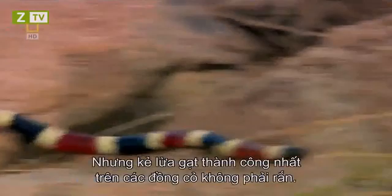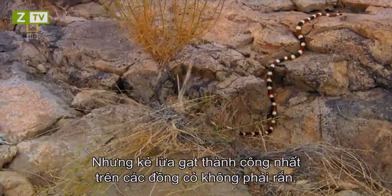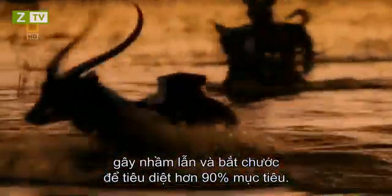But the most successful deceiver roaming the world's open spaces isn't a snake. It's an African canine that uses confusion and mimicry to kill up to 90% of its targeted prey.